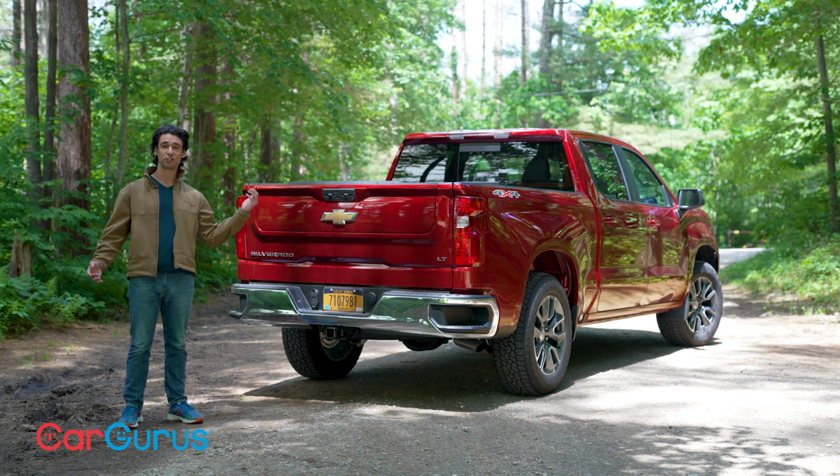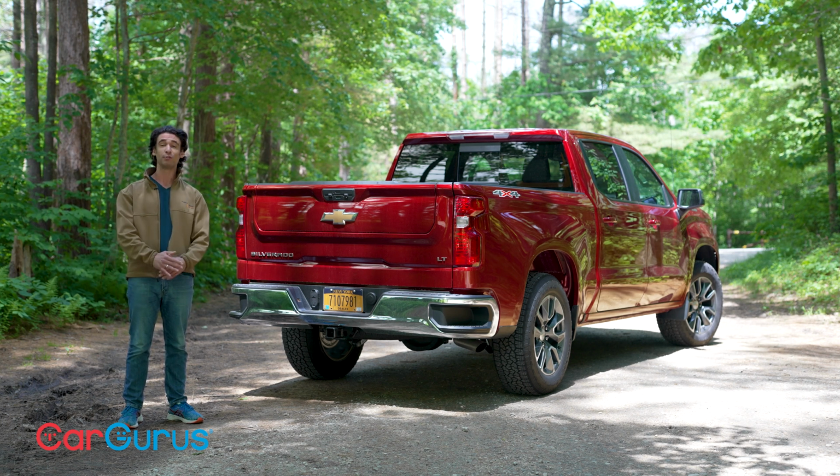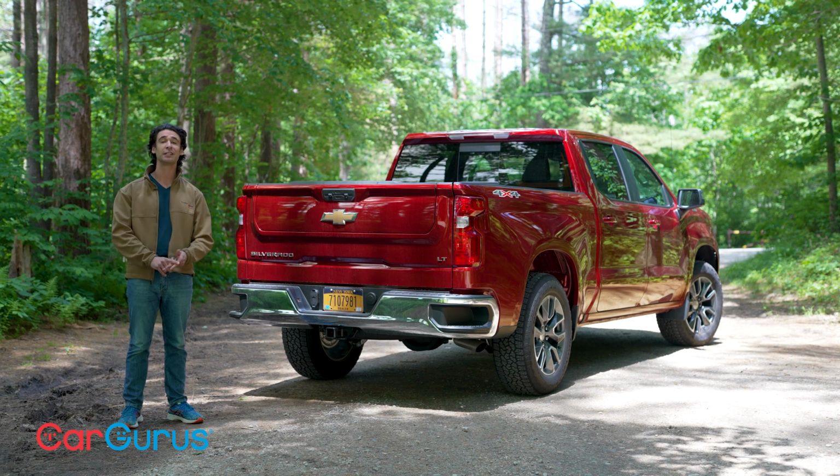So what do you think? Do you prefer the GMC Sierra? Well, we reviewed that one. We reviewed all of the competitors, light duty, heavy duty, everything.